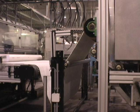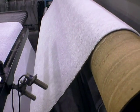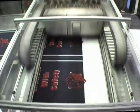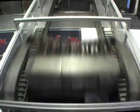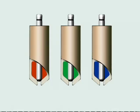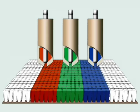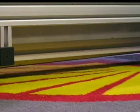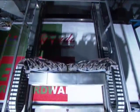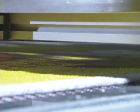The white nylon first passes through a steamer to open the pile in preparation for printing, and it's then conveyed under the printhead, which contains 500 jets. The jets open and close up to 400 times a second, injecting dye with surgical precision deep into the face of the pile, delivering long-lasting colour right to the base of every tuft. The printhead skims millimetres above the fabric, never touching the carpet pile at any point.